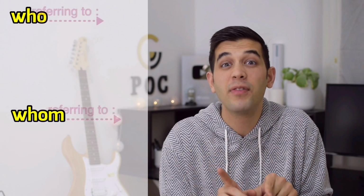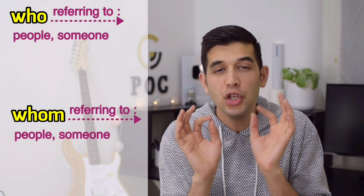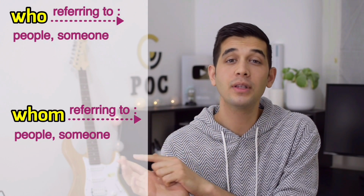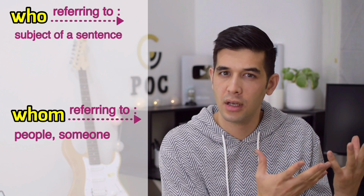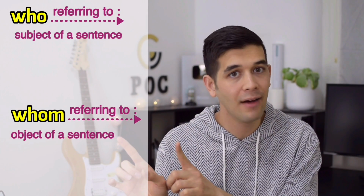Number 4, and one of the most confusing ones, the difference between who and whom. Both of them are used to refer to people, to someone, okay? But use who to refer to the subject of a sentence. Use whom to refer to the object of a sentence.